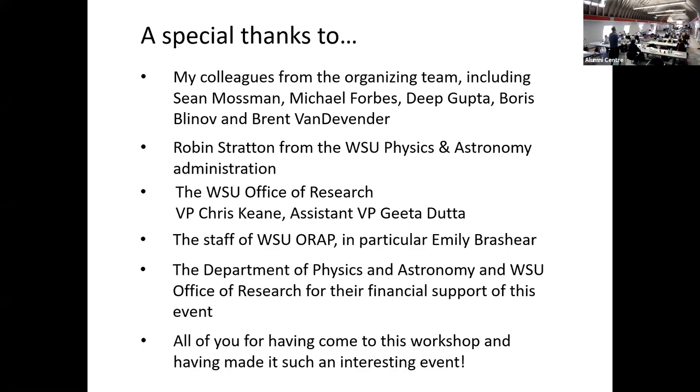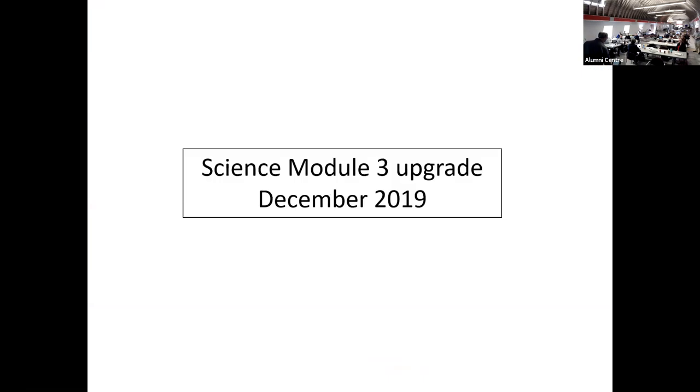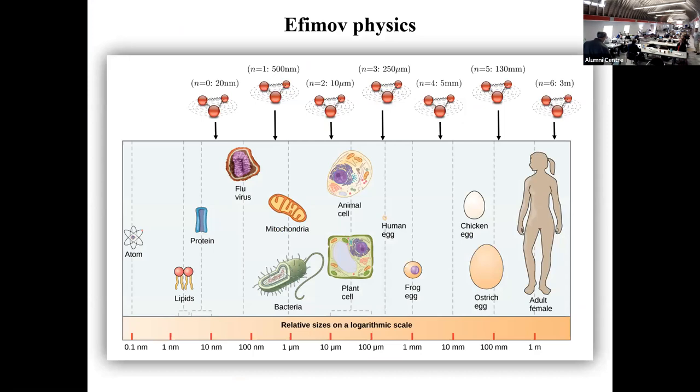You mentioned you're hoping to see these Efimov states in microgravity. I'm curious, is there any idea of how big of an Efimov state you'll be able to see on the space station? So we're specifically targeting the second Efimov state using potassium 39. That's really the only one that's realistic to see. The first one you can catch on the ground too. The second one, if you want to do it in a clean way, you have to go to space.